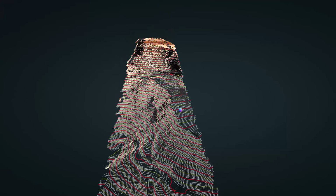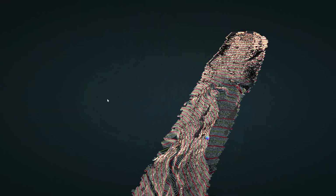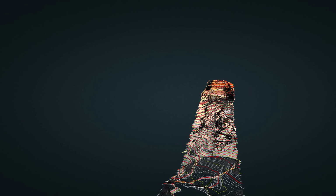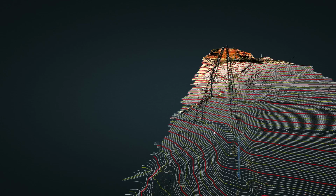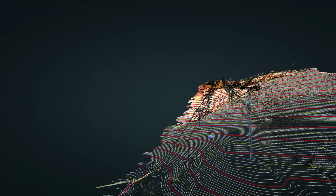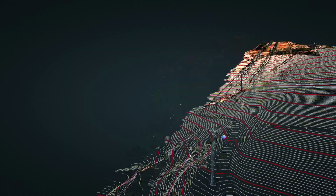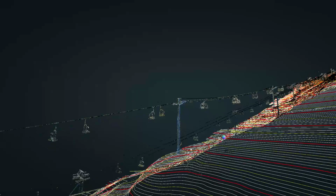You can even see how the slope falls right here, and then you can see where the bank drops down. And once again, I'll go back to our colorize, that you can see. You know, we only needed this spot where the chairlifts were, but yeah, it looks good.